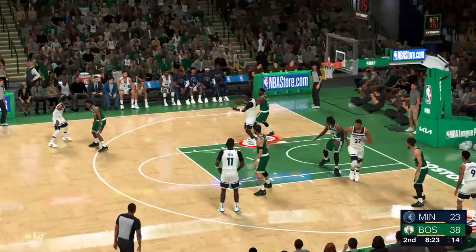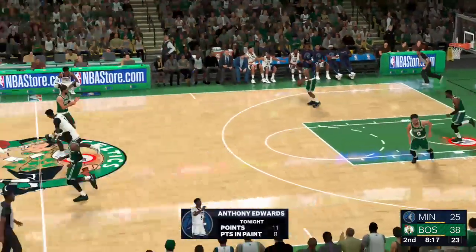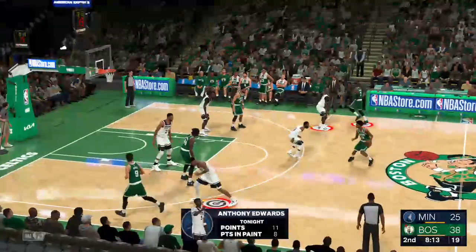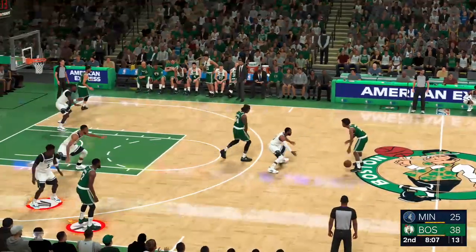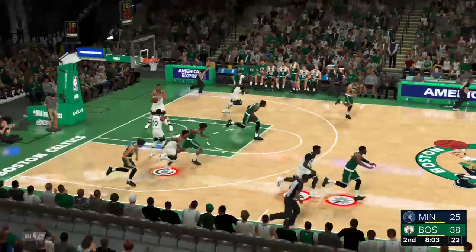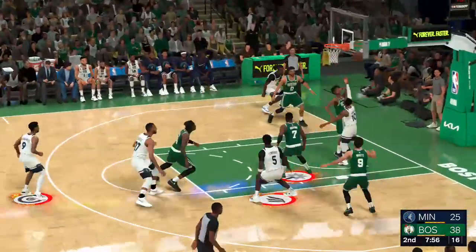Pass to Edwards. Ooh, coming through again. Shooting 5 for 7 now. Can't blame the deficit on him. He's been scoring at will this period. Here's Primo. No points so far. Down low. Ooh, Gobert with a steal. Outside Conley. It's blocked.